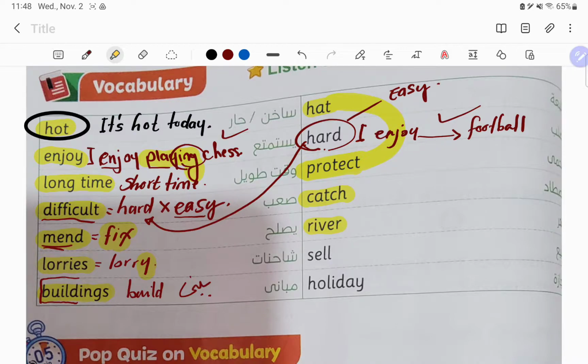Next one, river. River. And an example of the river, the longest river here is the River Nile. The river Nile اللي هو نهر النيل. اسمه ايه تاني؟ The river Nile.